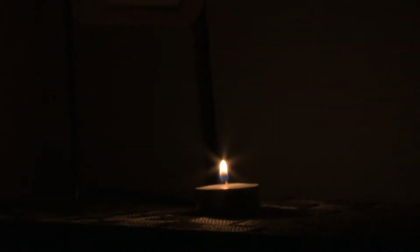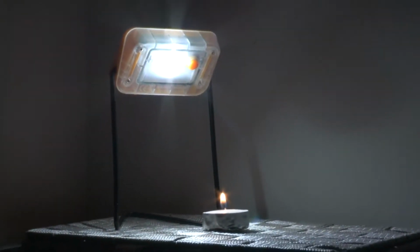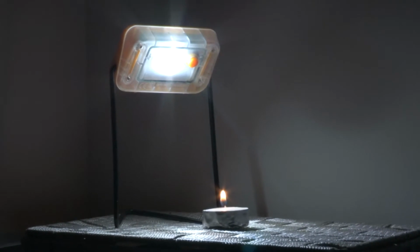So here we have the light from a typical candle that children will try and read from at night. And you can see how much brighter the SM100 solar light is, and it's clean, no emissions.